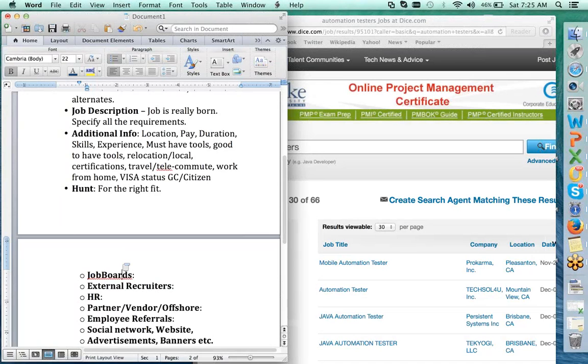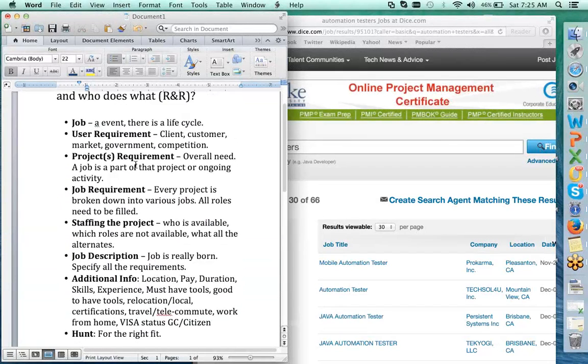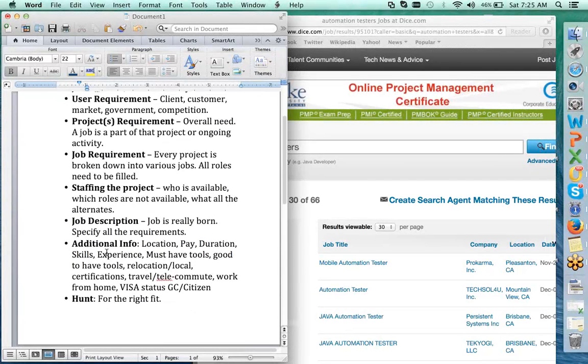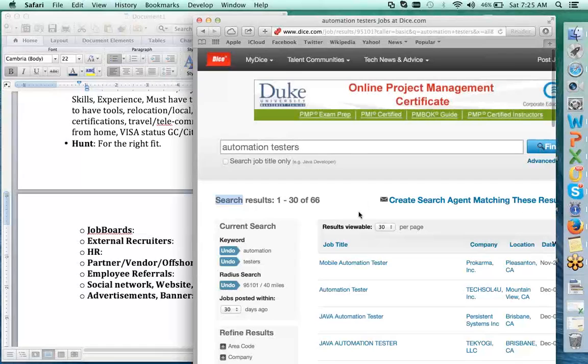So here are the various ways that you will see a job could be posted so that it gets visible. So there is a whole science. The entire industry is trying to get focused at finding out the right people. So they want you as desperately as you want a job. Are you the right fit for all that you see here is what the point is. Okay. The user requirement, the project requirement, the job requirement, the current staff which is there, the description, the additional info that is required. Are you matching all of them is what becomes critical.